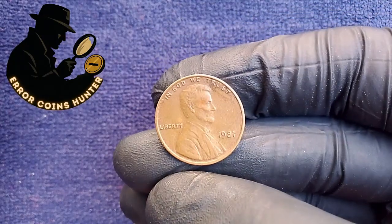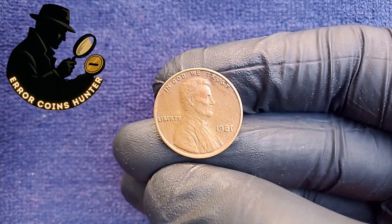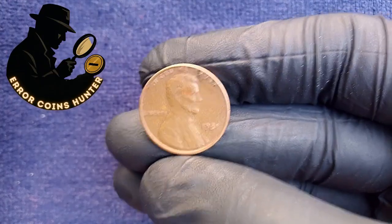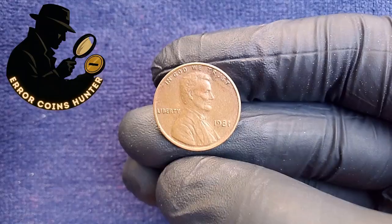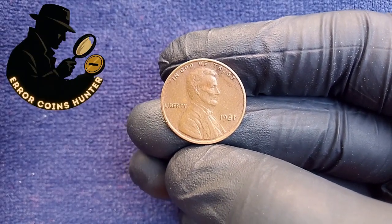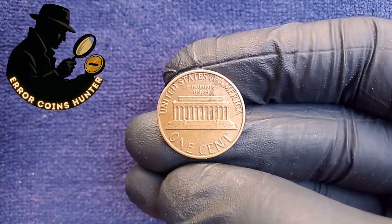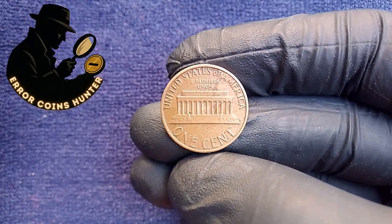But the authentication process, which involved multiple independent grading services, metallurgical analysis, die variety research, and consultation with some of the most respected numismatic experts in the world, confirmed what had seemed impossible. This coin was real. Every single error was genuine. And this penny, this 1981 Lincoln cent that had spent decades forgotten in a garage, was the most extraordinary error coin ever documented in the history of American coinage.